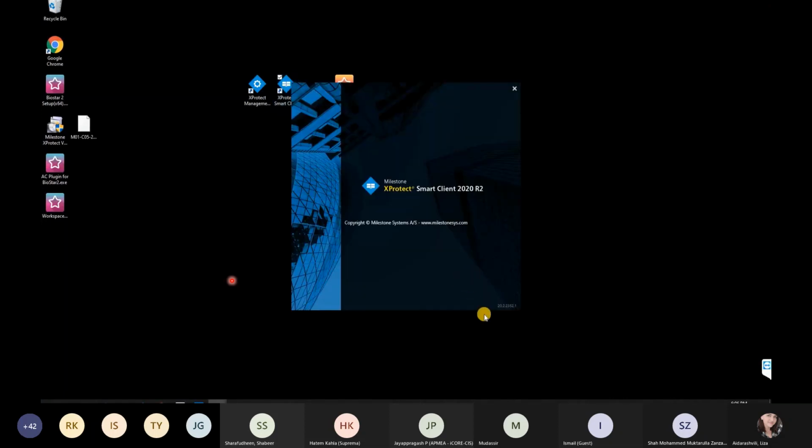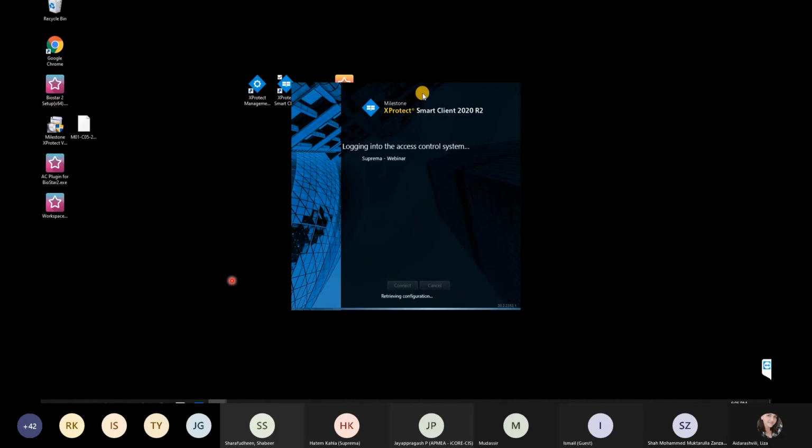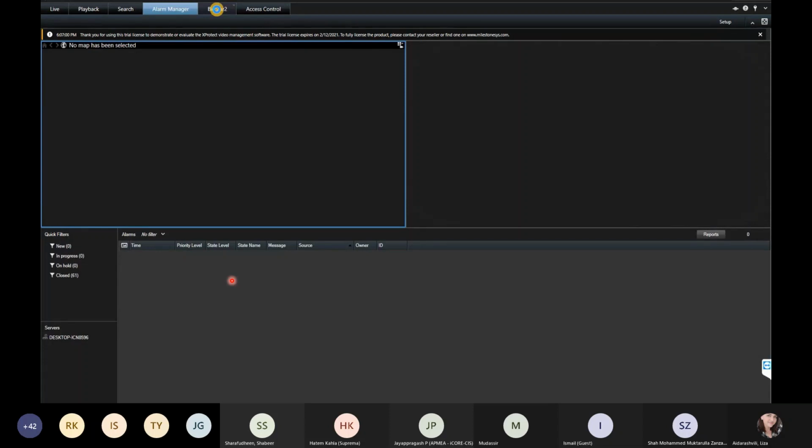In access control events, you can assign which events you want. After we finish the wizard, we go to Smart Client. So we are opening Smart Client, and it is getting all the information from the access control now. So this is the access Smart Client.